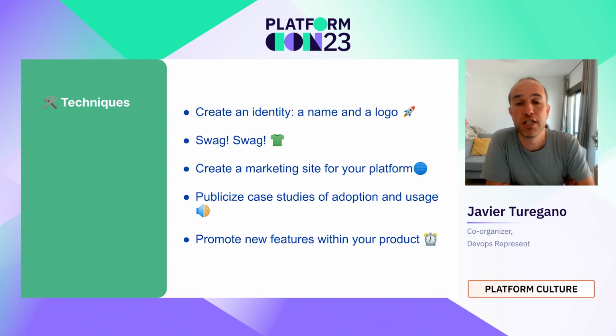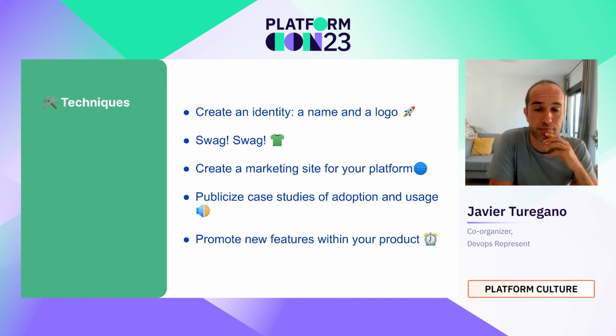The next option is to create a marketing site for your platform. This may be a little bit different to your documentation, in the sense that it will go over all the benefits and all the good things and use cases of how to use your platform. Which brings the next point, which is to publicize case studies of adoption and usage. It's really great to hear from other users instead of your platform engineers when something has worked or not, and how they are using it and how they've been adopting it. Finally, you could even promote new features within your product, just letting people know that a new thing is available when they're browsing or using the tool.